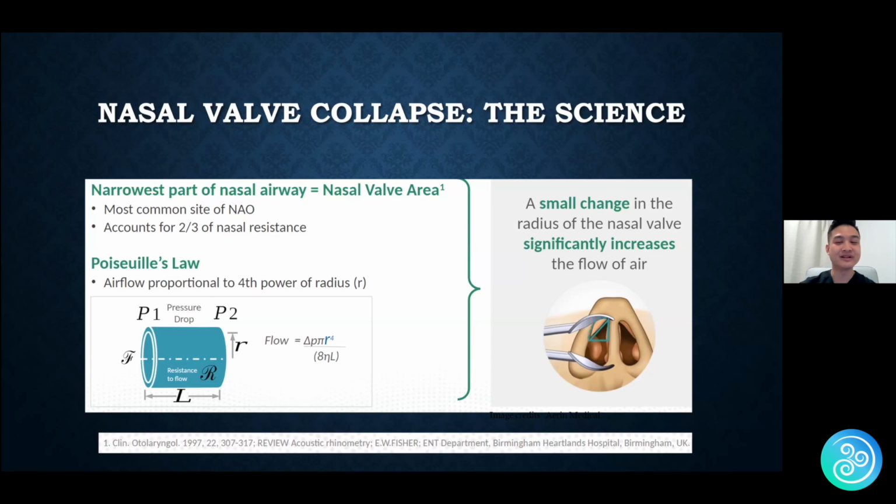So, nasal valve collapse, right? We talked about the nose being one of the highest points of airway resistance. Within the nose, the nasal valve, the very front part that you can see, kind of like this area here, accounts for actually two-thirds of nasal resistance. So a large portion of the resistance to airflow in the nose can be found in this region, right? This involves the nasal septum, the turbinate, and also the nasal valve. If you can modify this by a little bit, you can really increase nasal airflow, right?